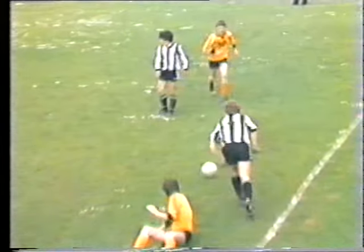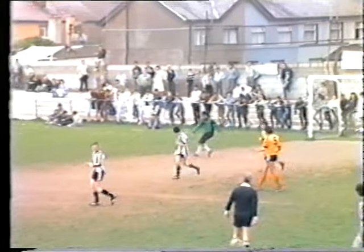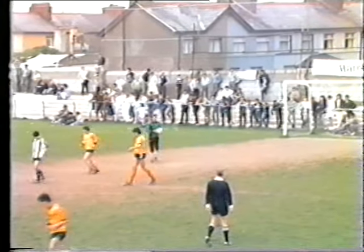Comes now to John Morgan. Oh, a lovely little touch by John Morgan. Morgan throwing this one in. It comes to John Ford. Again, the whistle is gone, and it's a free out to Johnville.